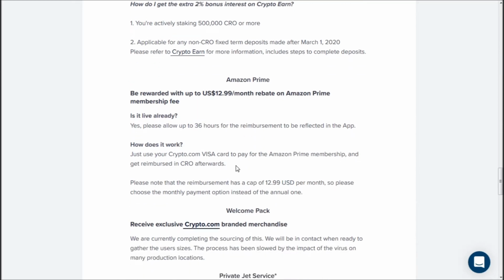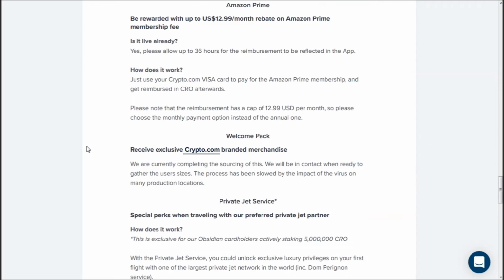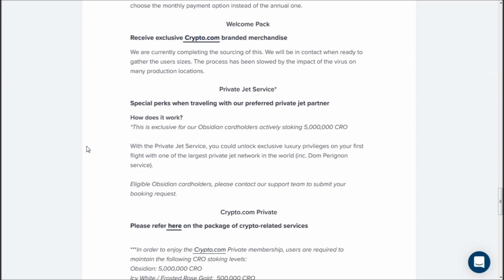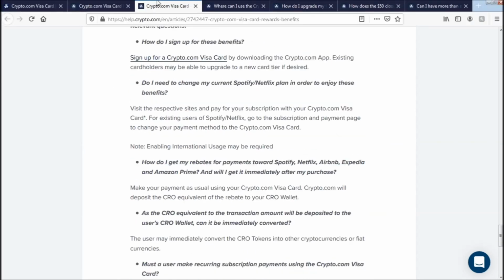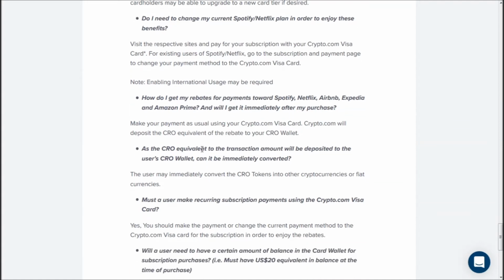Again, I don't think that's too much of a problem. You will be getting the reimbursement, but remember, it has to be the monthly payment option instead of the annual one for this. So make sure you look through this, because if you are trying to get all these benefits, you want to make sure you're doing them properly, right? Another thing is, right here, you also need to make sure you change the payment method, and yeah, pretty straightforward. Just make sure you go through this and do it properly, okay?